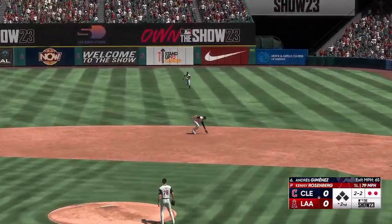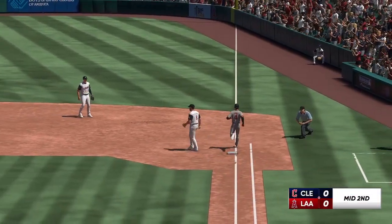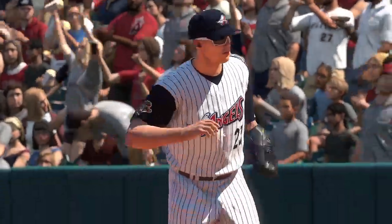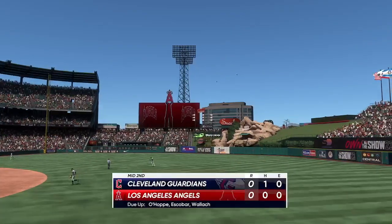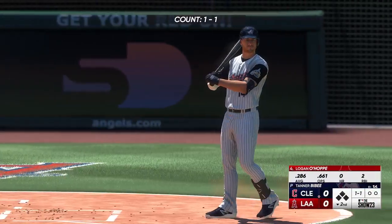Bounce to the right side. Whips it to first on the run. Out number 3. Guardians go down 1-2-3. We'll go to the bottom of the second. No score. We head to the bottom of the second.